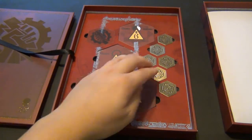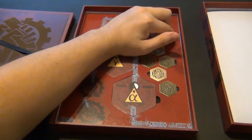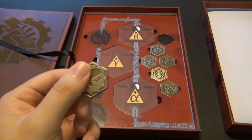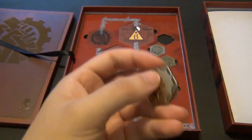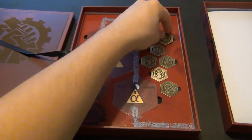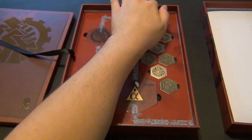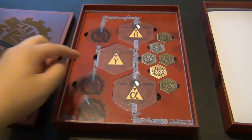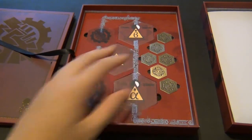And then you have your objective markers, your six objective markers. These things are fairly snug in their box, but they have the mechanical skull with the number to signify objective 1, 2, and up to 6. So that's pretty cool. And the piece they're in doesn't come out of this box. At least I haven't found a way to take it out. I'm not going to try and force it out. It's like a foam type of material, so it's pretty cool. Keeps things held pretty snug and secure.